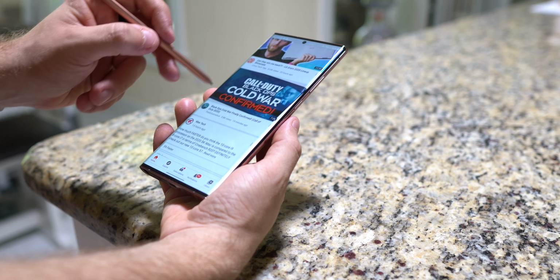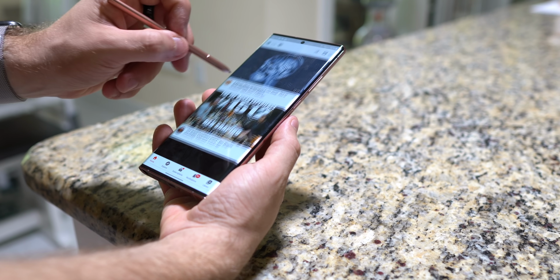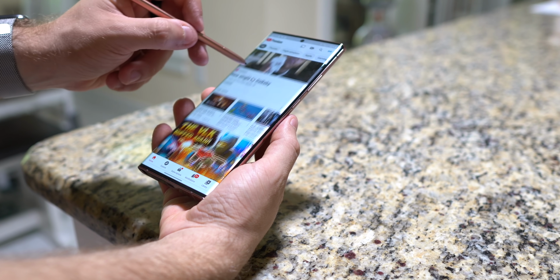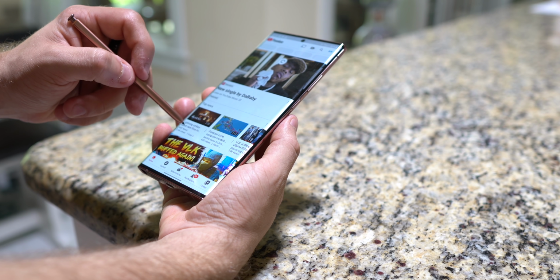Now, as with any new phone that comes out, you're obviously going to expect the latest and greatest, and this phone is definitely no different. Even the S Pen has a major improvement as far as latency goes. You can now expect 9 milliseconds, down from like 42 milliseconds on the Note 10 from last year. It really is noticeable. It really does feel like you're writing on a sheet of paper, except whenever it's on the table.